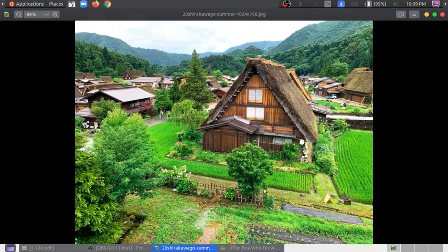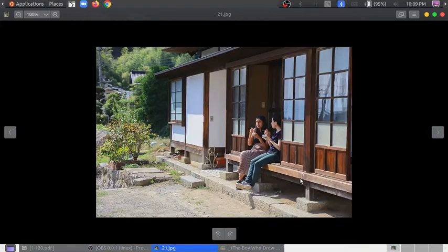Another view of a village in Japan. This is a house in Japan. Look at the making of the house. Listen, look here. Yeah, these are the people from Japan.